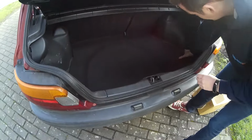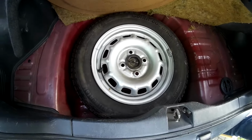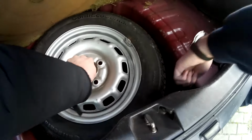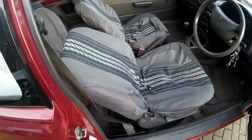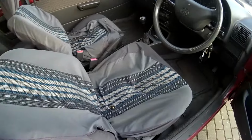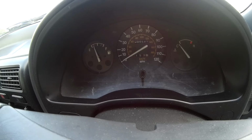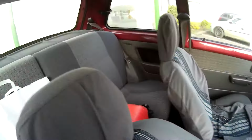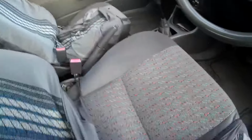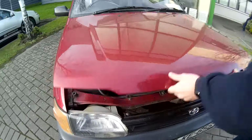Check this out. Original spare wheel. Mint. Has it got a jack? Yeah, it does. Extra sport. Step inside. Seat covers. 98,000 miles. 98,000, just run in. Clean carpets. And what are the seats like? Seats mint also. Ready for this? Ready. I haven't seen this yet.